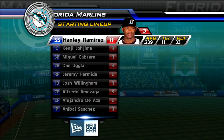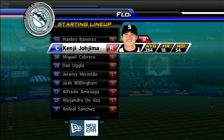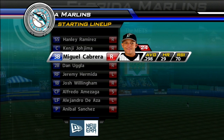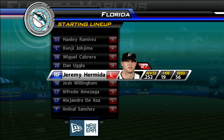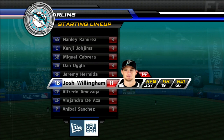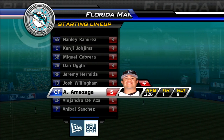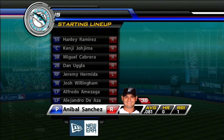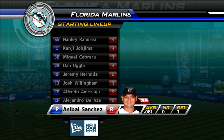Hanley Ramirez will lead things off and be the shortstop. Then comes the Japanese import catcher Kenji Jojima. Batting third, Miguel Cabrera. He'll play third. Dan Uggla is the cleanup hitter. He'll play second. Jeremy Hermida follows him out in right. Josh Willingham will be at first base and hit sixth. Alfredo Amezaga, the center fielder, will hit in the number 7 spot. Alejandro Diaz hits 8th in left. Anibal Sanchez will bat in the traditional number 9 spot as he is on the mound.